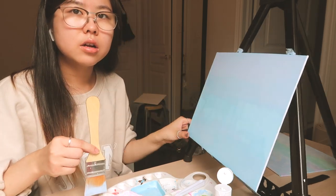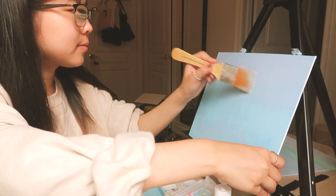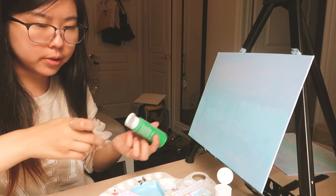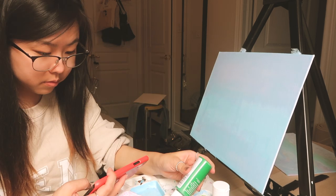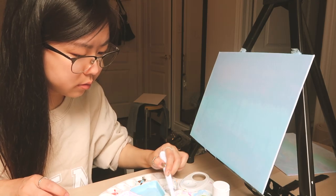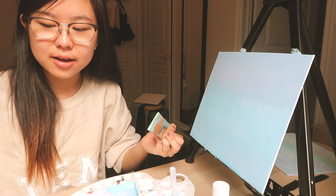I'm gonna use a new shamrock. This is kind of dark, so once again, I'm gonna mix it in. If this doesn't look good, then it's okay.